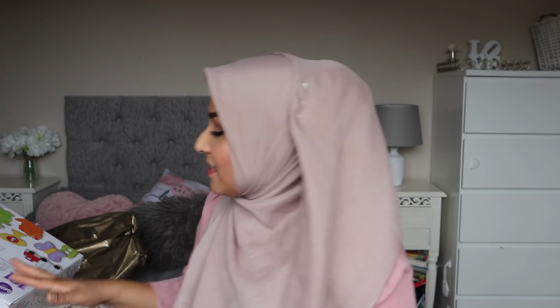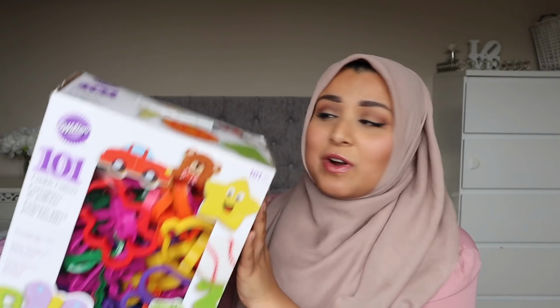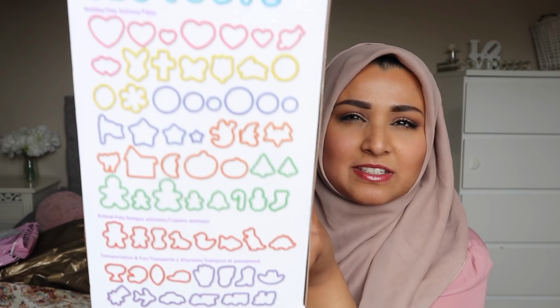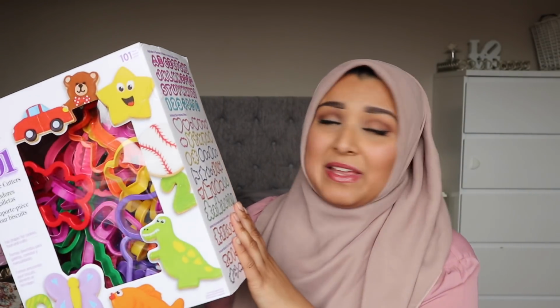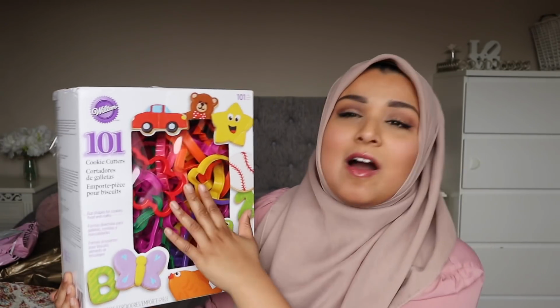Okay, so first, TK Maxx. There's a lot of things from TK Maxx. So this is the first thing I got from TK Maxx. It is cookie cutters. It's 101 and it was on sale down to $5.99. You can see all the shapes. It's just a really fun way to get the kids involved in the kitchen, and they love cookies anyway and making it. I just thought such a huge variety, and with colours we're sorted. And for $5.99 I couldn't say no.